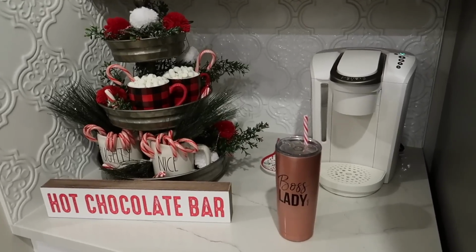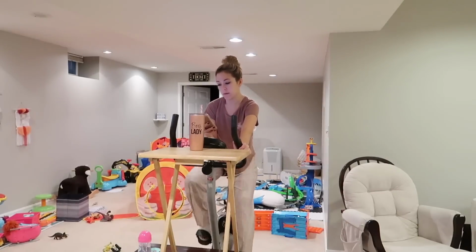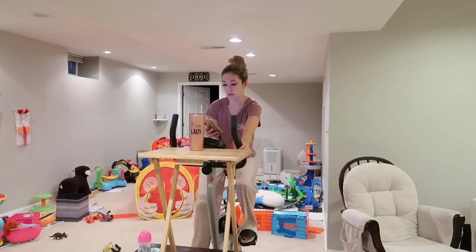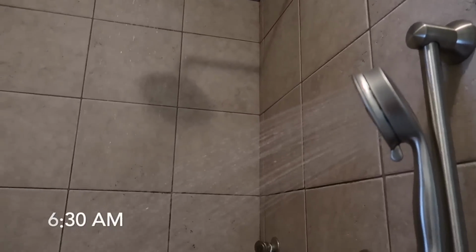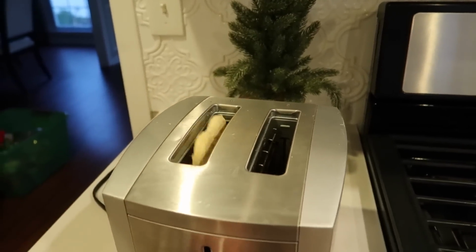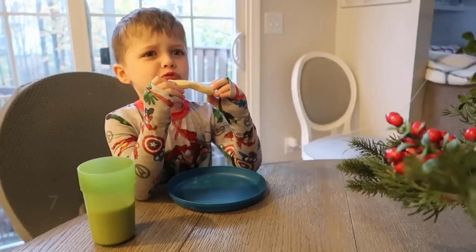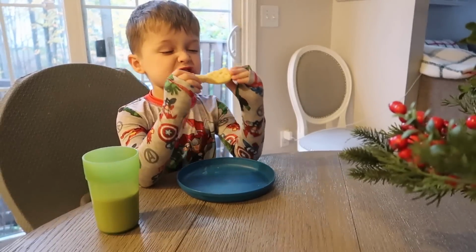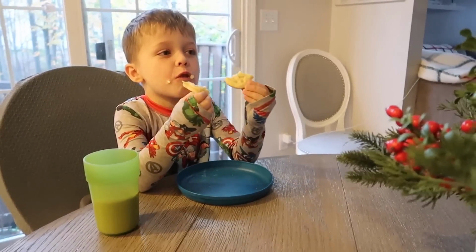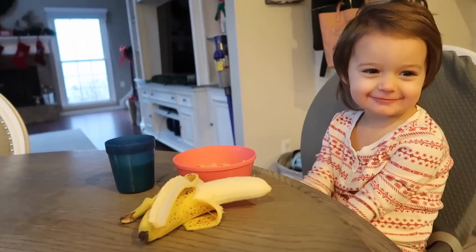My day starts around 5:30 in the morning when it's still dark out. I make a coffee, I ride the exercise bike, and I try to get some work done while I'm on the bike, and then I'll shower. I always try to get myself ready before the kids wake up, but if they wake up before I'm ready, like they happened to on this day, it was daylight savings weekend, I will make them breakfast, and then my husband usually wakes up around this time, finishes breakfast with them while I finish getting ready upstairs.